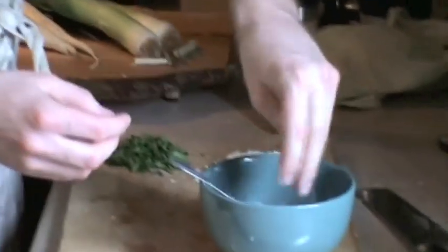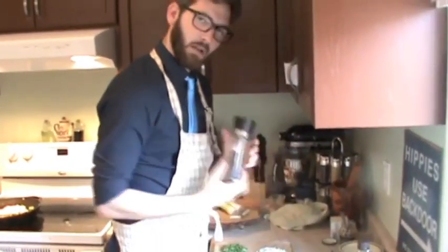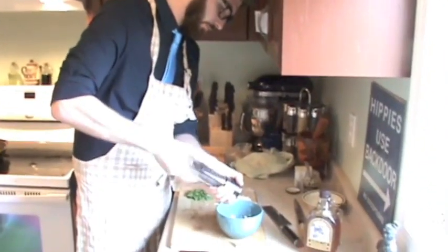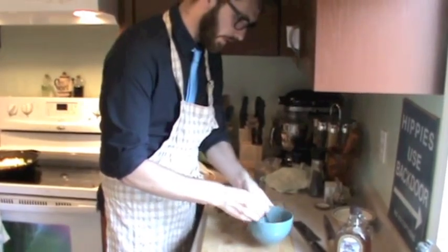Got about a tablespoon of sea salt. Might seem like a lot, but for a glaze it's not going to be that much because you're going to keep on wiping on the trout, and you want a lot of salt to punch through. I also have black cracked pepper. And there's your glaze for the trout.